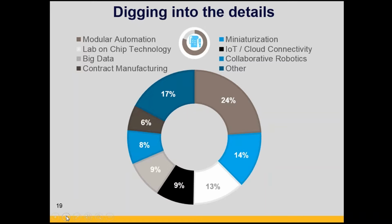So looking at the detailed level responses, modular automation, miniaturization, and lab on chip commanded the largest individual votes. Modular automation received 24% of the total votes, miniaturization 14%, and lab on chip rounded out the top 3 with 13% of the votes.